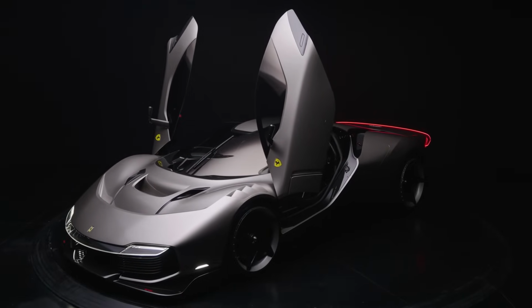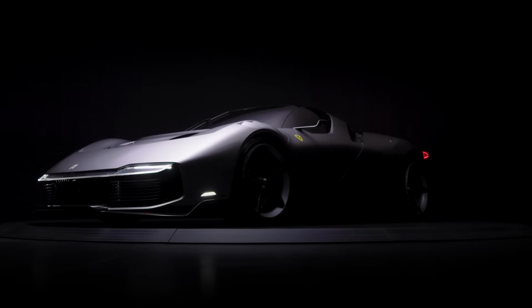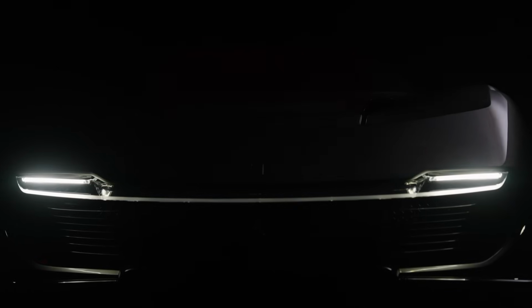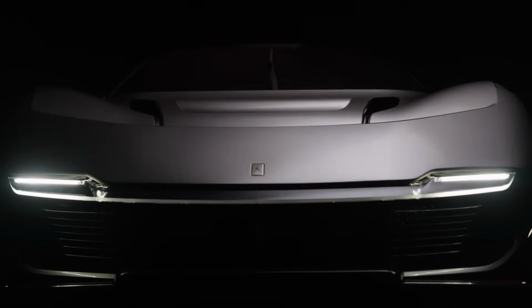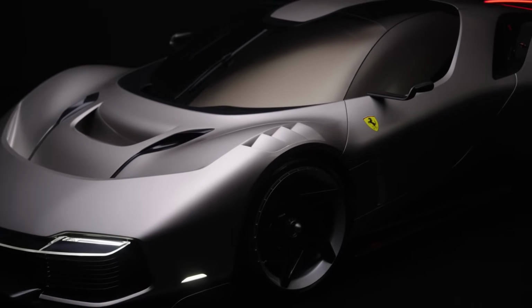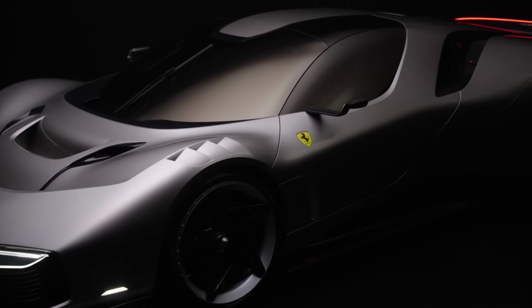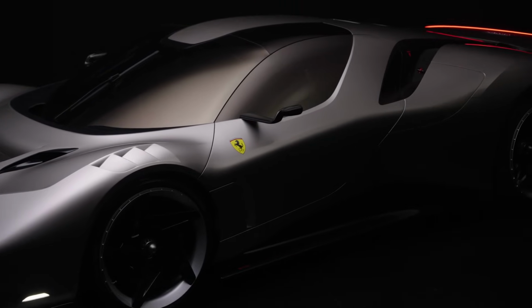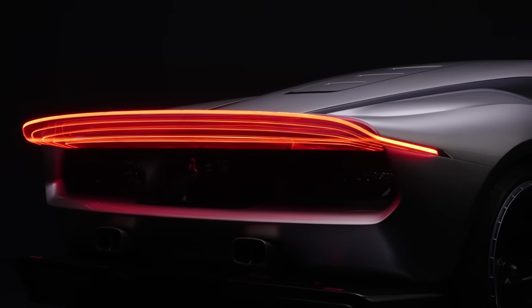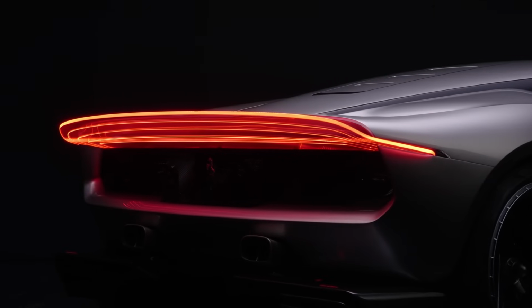Named KC23, this creation from the Special Projects program is as innovative as it is striking, and has been commissioned by one of the prancing horse's most dedicated collectors. Its futuristic bespoke body is underpinned by proven race car architecture, and with two different configurations the visual character changes from angel to devil car.